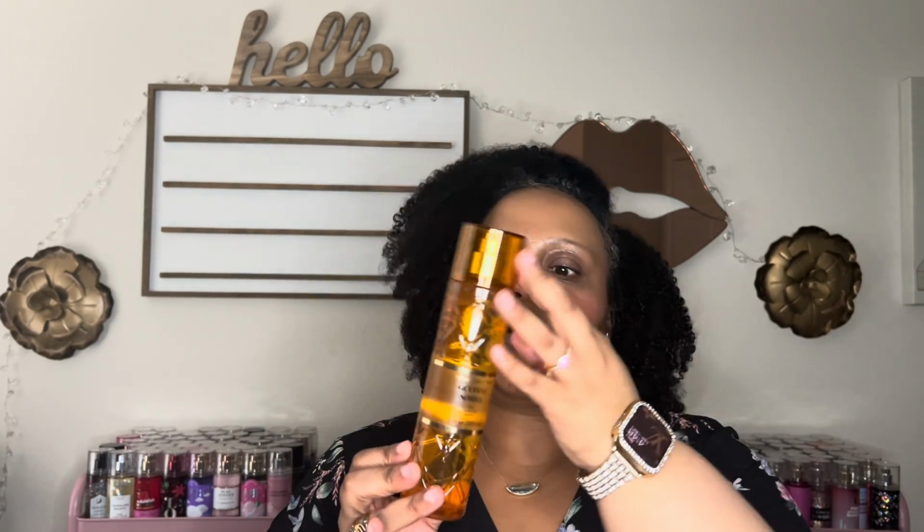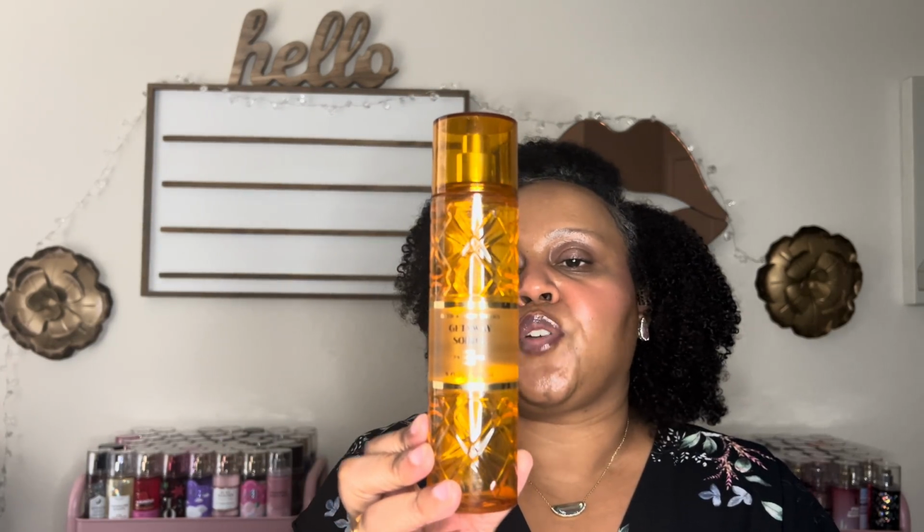Okay, the next one we're going to talk about is Getaway Sol. I do like the packaging of this collection, but I don't like the price, because when you get these type of facets or any bottle with a design in the plastic, it goes up in price. But Getaway Sol has notes of sun-kissed mandarin, tuberose, and solar musk. I sprayed all these earlier.